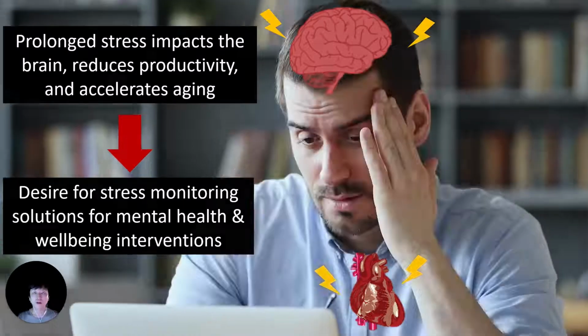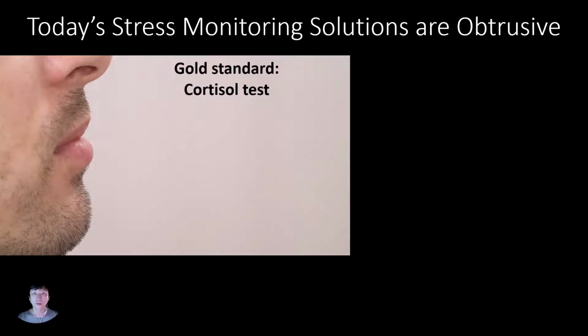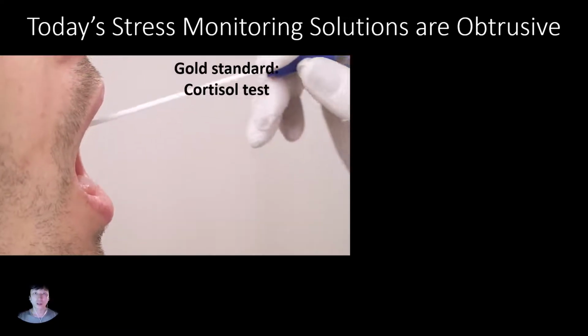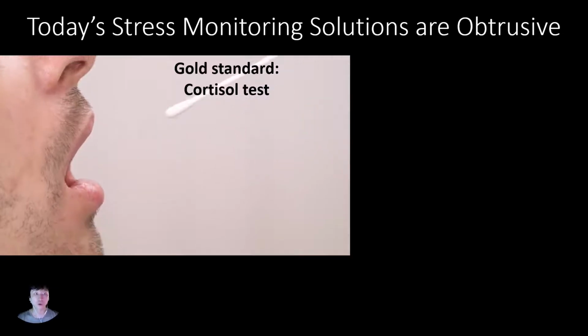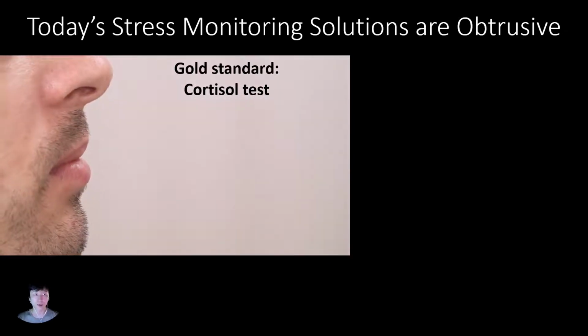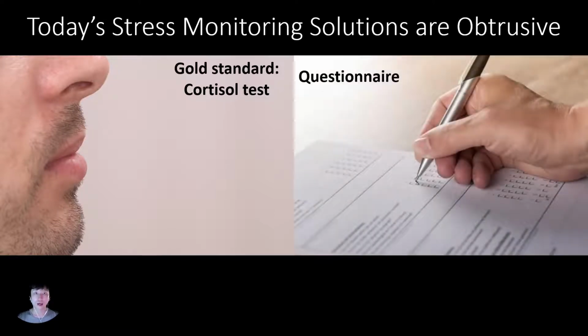The problem, however, is that today's stress monitoring solutions are obtrusive. The gold standard is a cortisol test. It requires extracting saliva and testing for the cortisol hormone, which is correlated with stress. But it's pretty inconvenient to get a saliva sample every 15 minutes. Another approach is to ask users to fill in questionnaires, which is also pretty annoying, and the research has shown that the vast majority of users abandon filling in questionnaires after a few days or weeks.